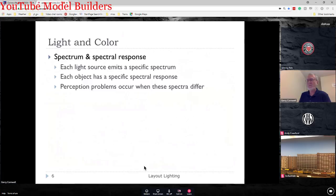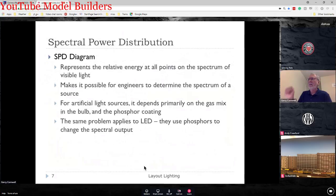So if you're looking at a model on your layout, it's supposed to be boxcar red, and it doesn't appear boxcar red to you. It looks kind of muddy. It looks kind of brownish. It's kind of gray. You might think, oh, it's got bad paint. It's quite possible that the problem is not the paint. The problem is the light source. So how a lighting designer looks at this is through a spectral power distribution diagram. This will also be on the test.